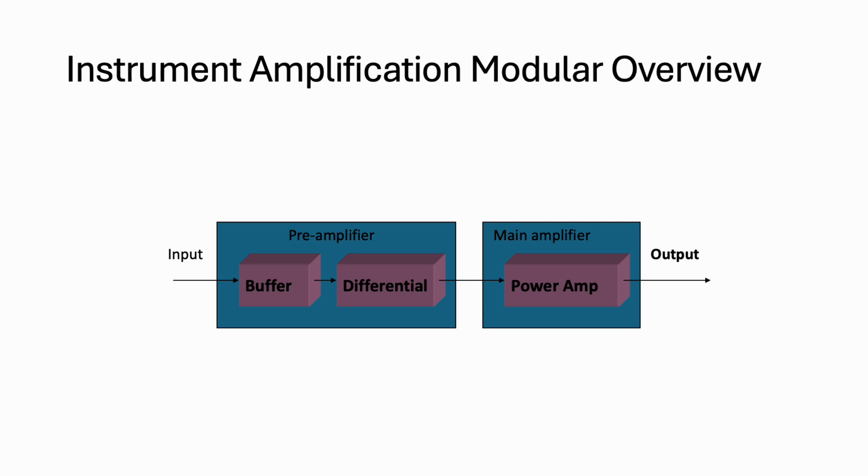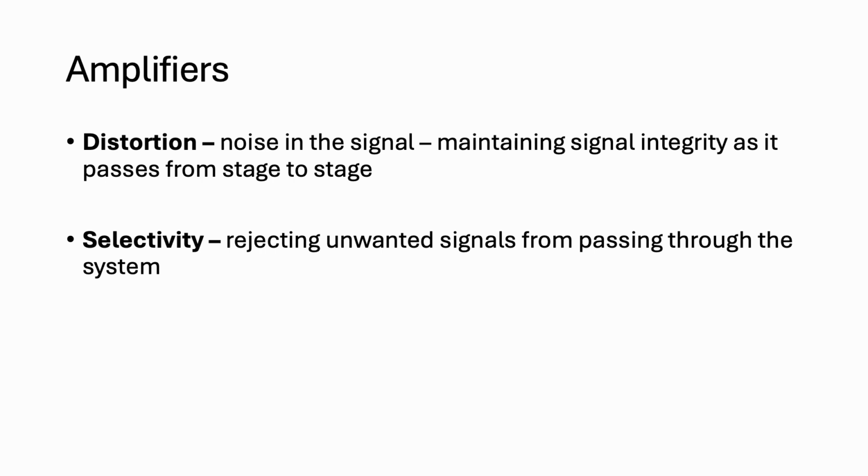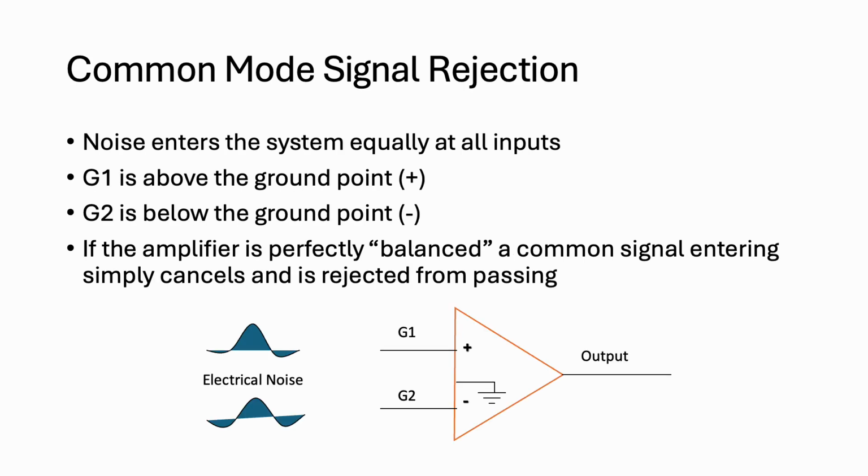So distortion introduced at any level amplifies distortion as the signal goes from stage to stage. Distortion is noise in the signal which could come from anywhere, and maintaining signal integrity means the source signal is as unchanged as possible as it passes through amps. Selectivity is the feature of excluding unwanted signals coming through and only amplifying the signals you are wanting.